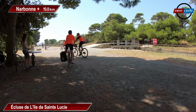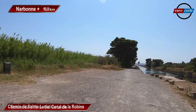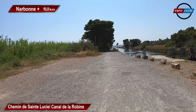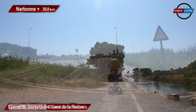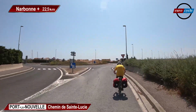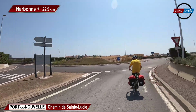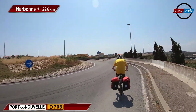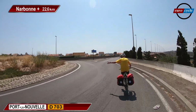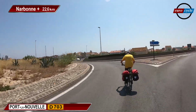After our visit, we leave the Sainte-Lucie locks on Chemin de Sainte-Lucie to make our way to Port-la-Nouvelle. When we leave the canal, we're back on a paved road through a roundabout that takes us to a bridge that crosses the harbor. Then it's a left turn onto a roadway that leads us into Port-la-Nouvelle.